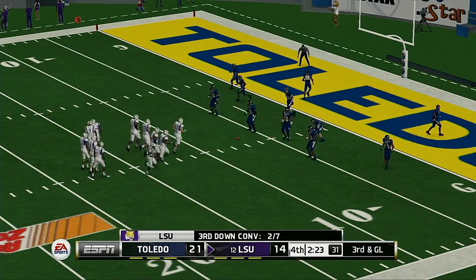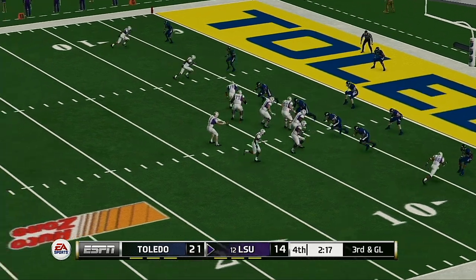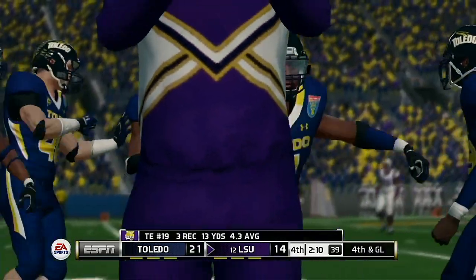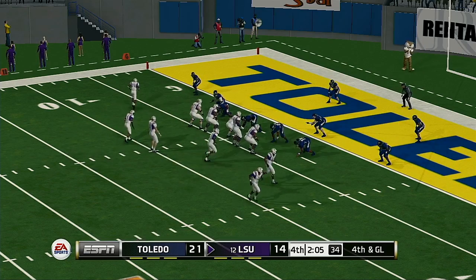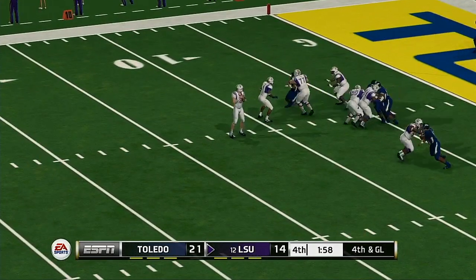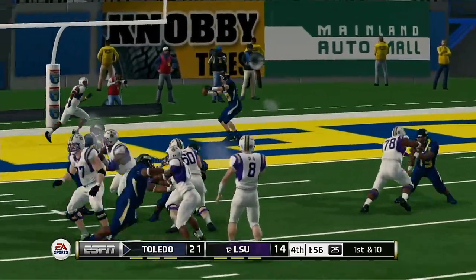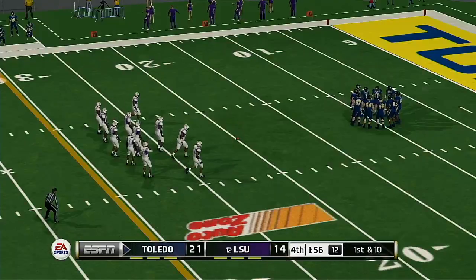He fights forward to about the 7. This is the 9th play of this drive. Taken down at the 4-yard line. It's do or die time right here. 4th and goal from the 3. Looks to the end zone, interception. And that is an absolutely huge turnover for this defense. They couldn't have picked that off at a better time. Just a horrible decision by the quarterback trying to force that pass, especially at this point in the game.